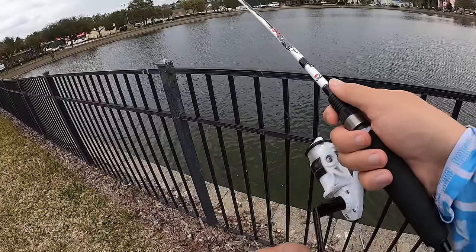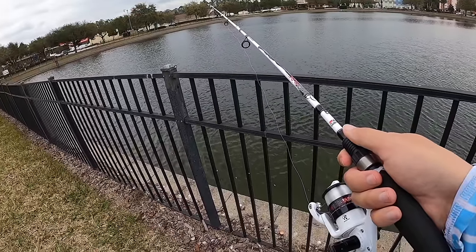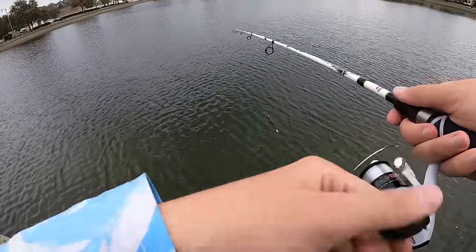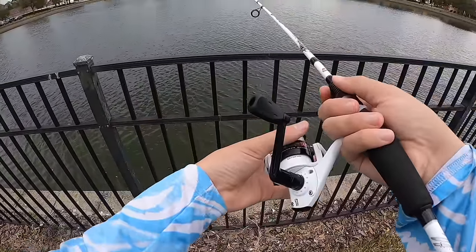Give it some bops. Today, I don't even know if I said it, today's like freaking 80 degrees. It is the nicest day it's been in so long here. It's definitely a chance of us getting soggy. Let's give a big old cast out here. I feel like a little sprinkle right now happening.